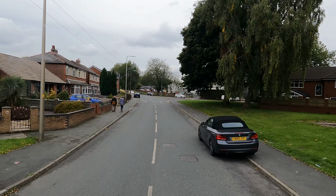Slow down and let them pass. Don't know why you're stopping. Oh, you thought I was turning in there. I get it. He thought I was turning. Thanks, mate. Oh, we're getting a lot of flashes here, aren't we? Everybody's been really helpful today. Thank you very much. It's always good when people do considerate driving.